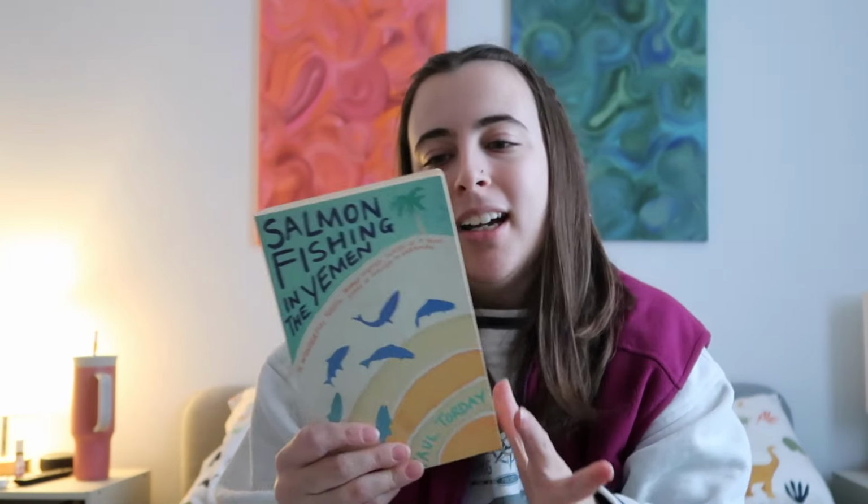Book number three, lowest rated book on bookshelf. Okay, let me go into Goodreads. I have a bookshelf on Goodreads that has all of my physical TBR on it, so I will just quickly go in there and sort it. The lowest rated book on my bookshelf that I haven't read yet is a book called Salmon Fishing in the Yemen. This is actually on my top TBR for 2024.